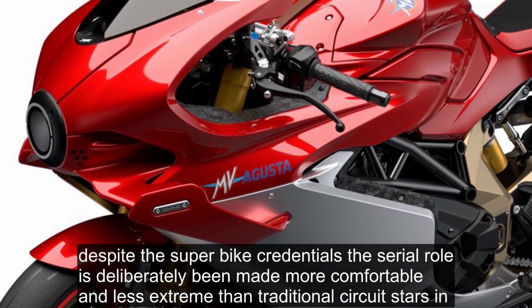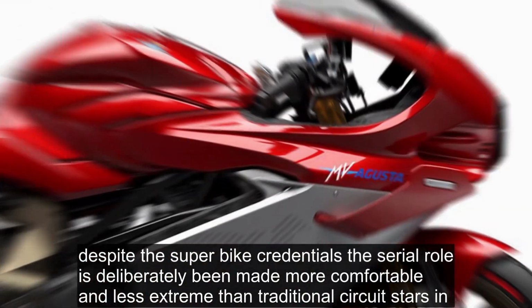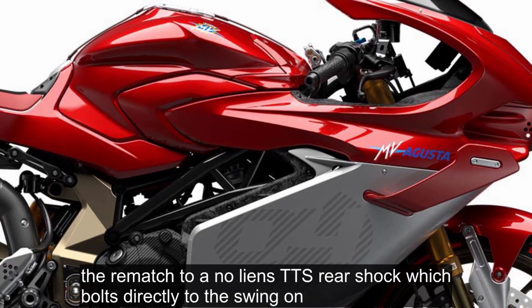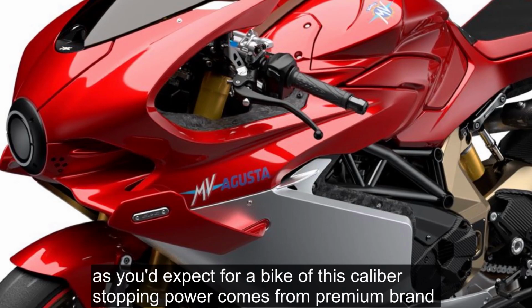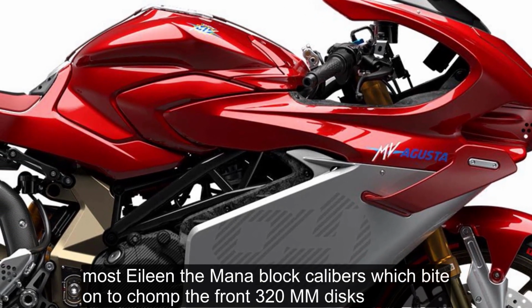Despite the superbike credentials, the Seri Oro has deliberately been made more comfortable and less extreme than traditional circuit stars, and it features electronically adjustable Öhlins NIX forks for a high-quality ride. They are matched to an Öhlins TTX rear shock, which bolts directly to the swing arm. As you'd expect for a bike of this caliber, stopping power comes from premium Brembo Stylema monoblock calipers, which bite onto chunky front 320mm discs.